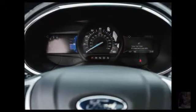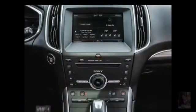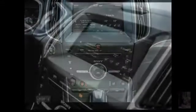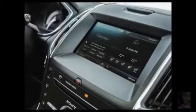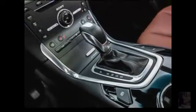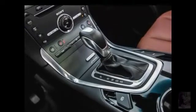With the Class II trailer tow package, $435, on this example, the EcoBoost 4 has the same 3,500-pound trailer tow rating as the V6 model, so there's nothing to choose there unless you're eyeing a Sport. Ford doesn't offer the tow package with the 2.7-liter EcoBoost, so it maxes out at 2,000 pounds.